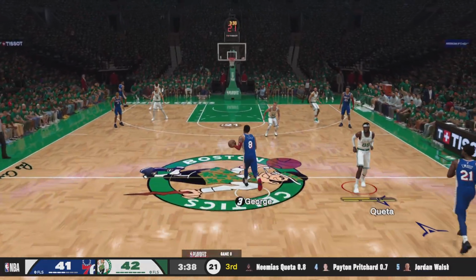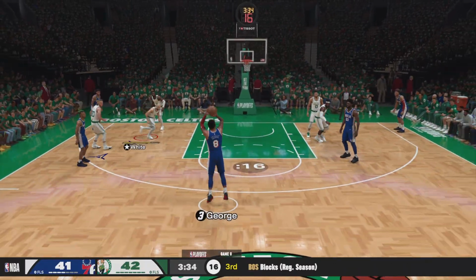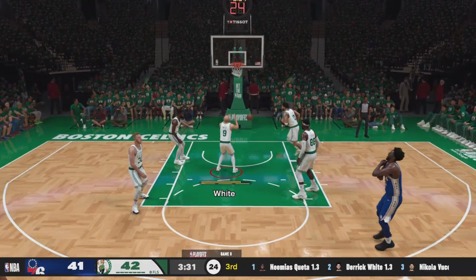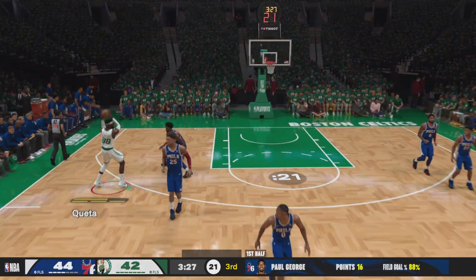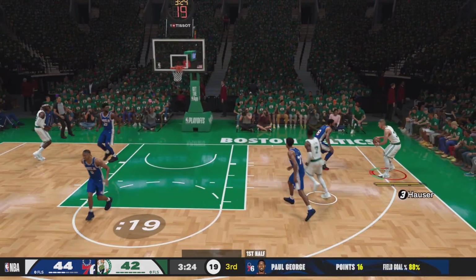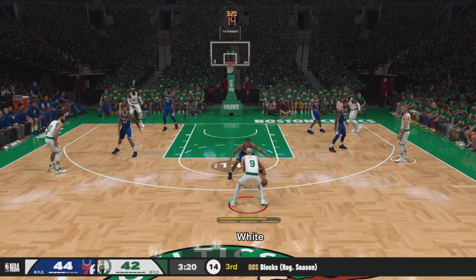The 76ers have gone 0 for 3 to start the second half. Back to George. The three is up. Good. 8 buckets in 12 attempts. And that is their first make of the third. Let's see if that gets them going. Pass to Brown. Back to Hauser. Nice ball movement by Boston.